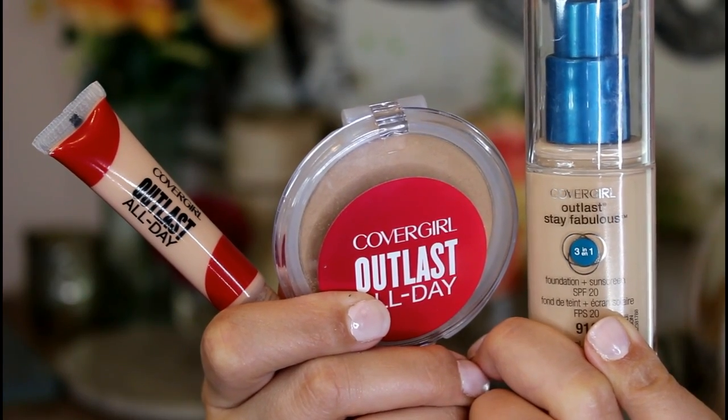Okay, so in that video, this CoverGirl Outlast Stay Fabulous 3-in-1 foundation got really, really greasy on me throughout the day. And I've heard a lot of people love this, and a lot of people say that it's really good on their oily skin. On me, it doesn't work very well. So I am wearing it today, and I have worn it a few other times to give it a fair shot. I will say, when I wear it with a mattifying primer, I really like it a lot more.